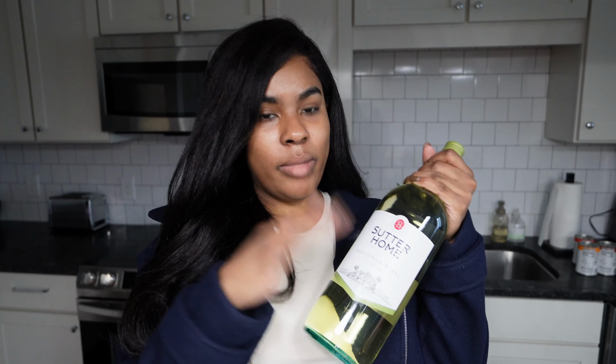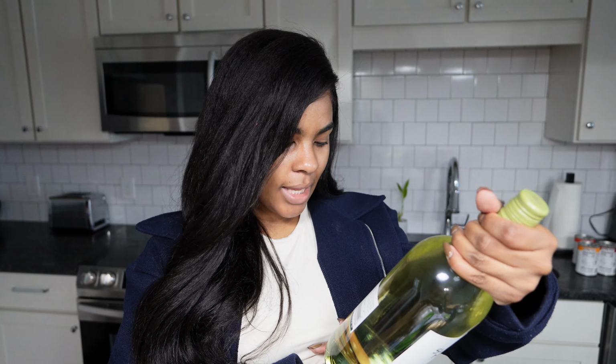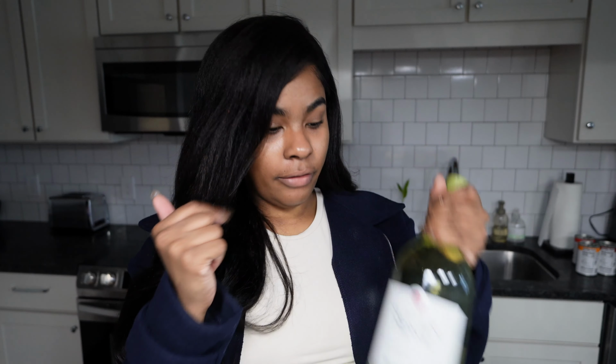I got the Sauvignon Blanc. Y'all know I told y'all I really like this wine, so I got a big version of it. So we'll see how this one tastes. And it gets sugar, y'all. 13%. If you know, you know.